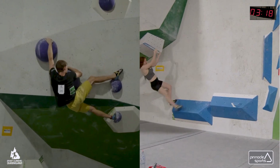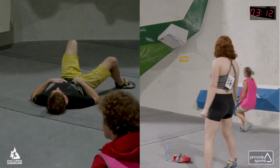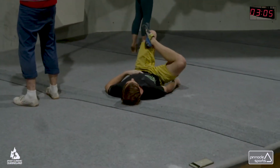Lots of fun. He's making good progress. He's made the zone. Alistair's got fantastic hip flexibility. I saw some high steps on that first one. Yep, very impressive. Yeah, absolutely. So he might have a sore hip there. Well, looks like he needs to stretch it.